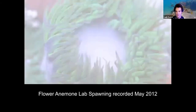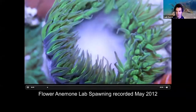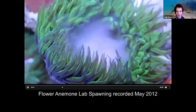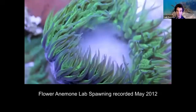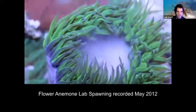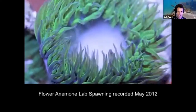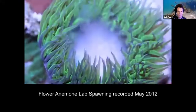Once we started to recognize some of the spawning activities, we were better prepared to film the event of at least the males spawning. It's quite possible that you come down to your tank one evening and notice that the water is a little bit cloudy. If you have flower anemones, you should really consider them as a cause of the cloudiness in your water, because they can cloud things up quite prolifically.